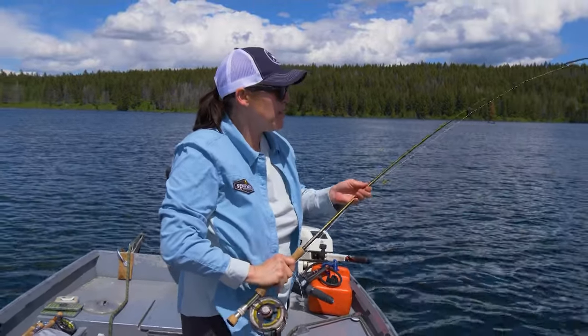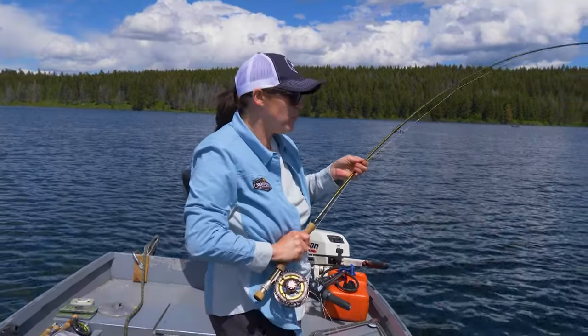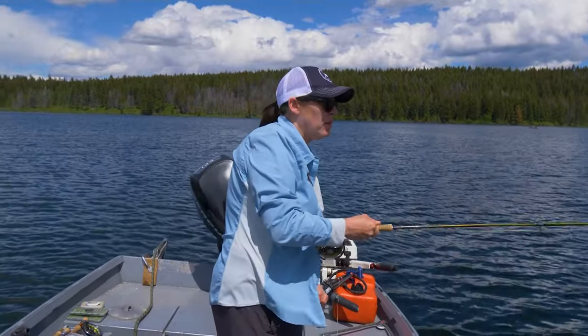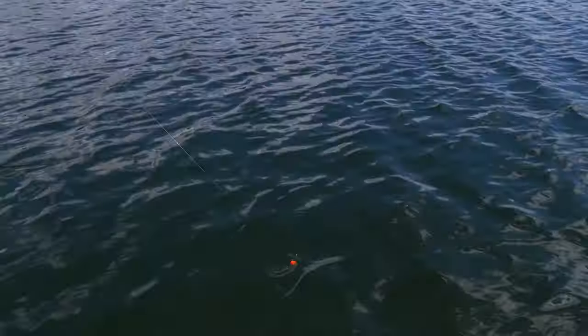What do you think of that setup? What do you think of the rod setup? Do you like that setup? Love the setup. It's a beautiful, nice rod. Gorgeous. I got yours. Feels so good. I think I've got that setup dialed in now. So yeah, it should be good. And you set me up too.